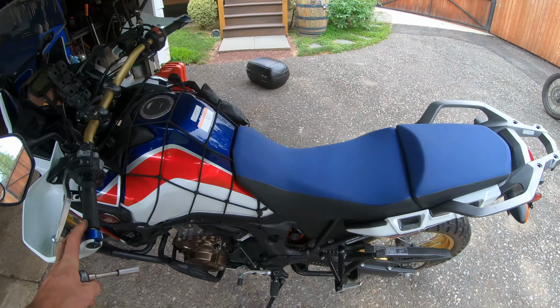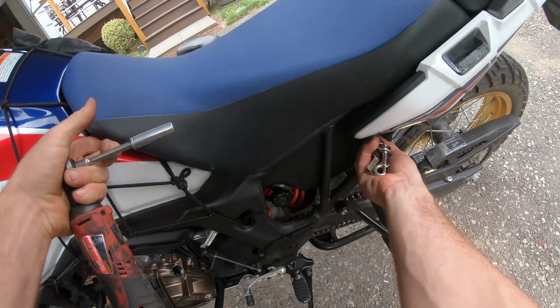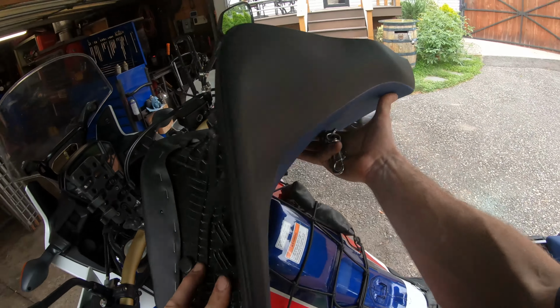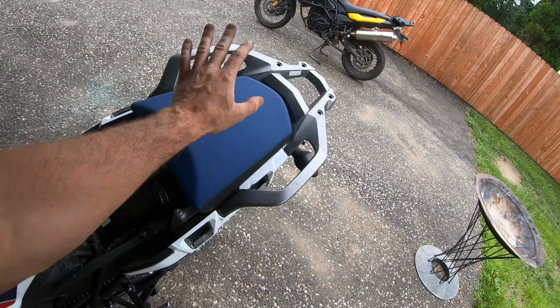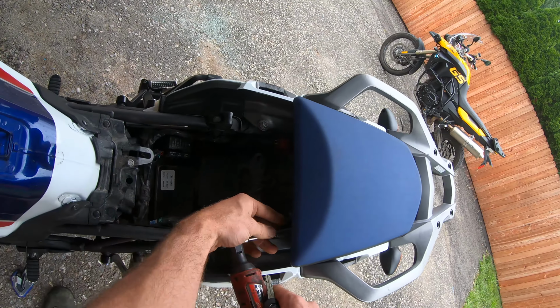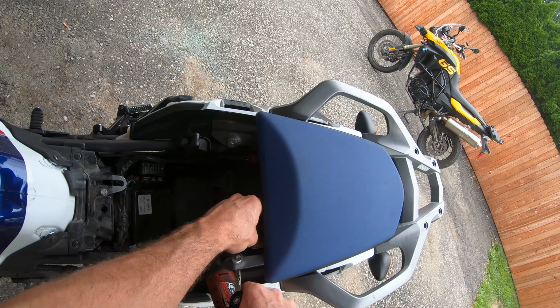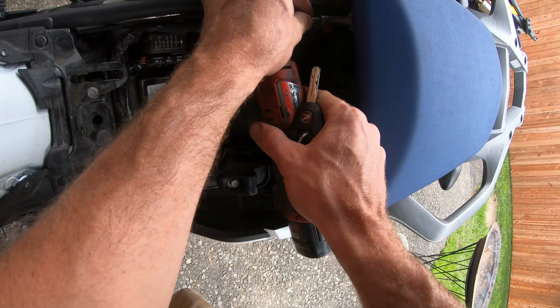Sure, I'll be doing lots of mods to this bike, but one thing I noticed right off the rip was I like that this seat comes up. It's great, got a little bit of storage under there, but I wonder what's under this rear seat. So let's see, that should really come up. It's got two 10mm bolts holding it, and I'd imagine you could use some more storage there.